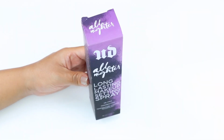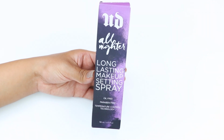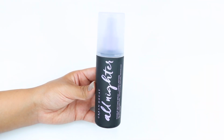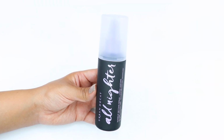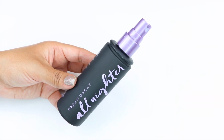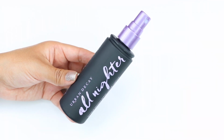Next, I got the Urban Decay Long Lasting Makeup Setting Spray. This spray retails for $32. This product claims that it will keep your makeup looking fresh for up to 16 hours without melting, fading, or settling into fine lines. I really do like this product and I do feel my makeup looks fresh during the day. Definitely keeps makeup from fading throughout the day also. The only con that I have is that it has a pretty strong alcohol scent. But other than that, I do recommend it.